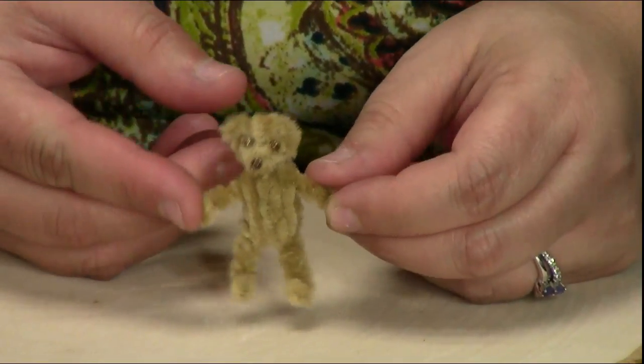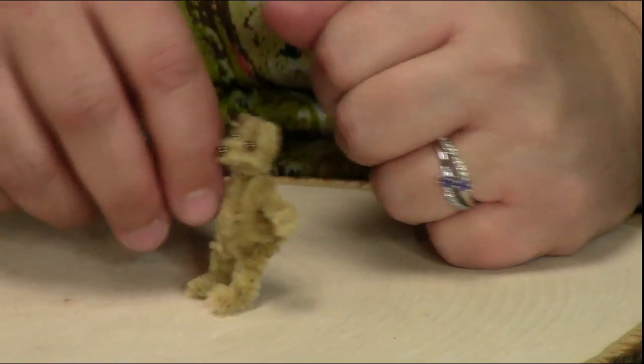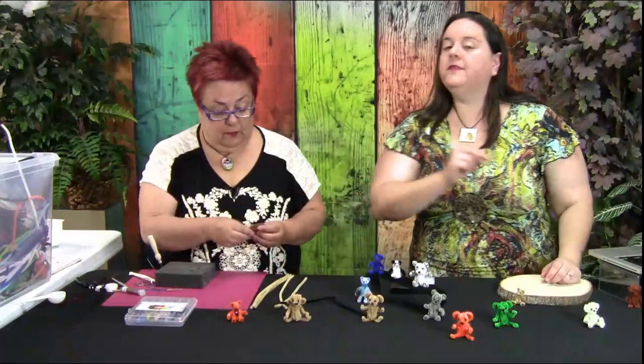Oh, look at this little guy. I'm looking so cute already. I am so cute. I think I need a coat. Good job on his butt. So cute. Okay, what are we going to do now? The paws.